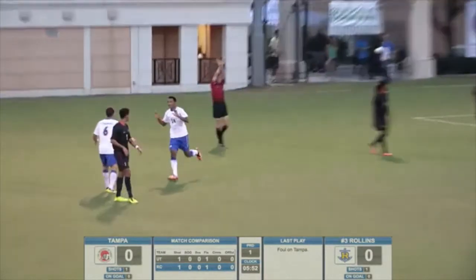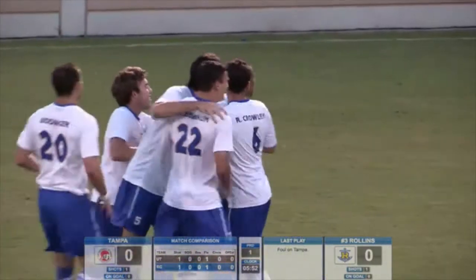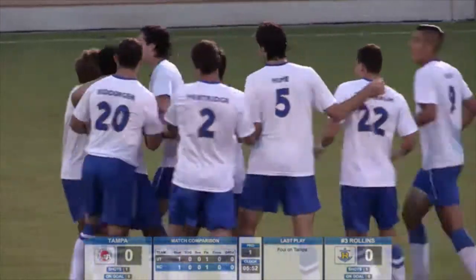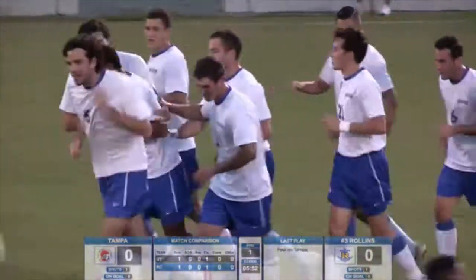Goal for the Tars. Tosan Popo for Rollins. Was going left, cut to his right. Rocks, fires, and a goal for the Tars. With 37:41 left in the first half.